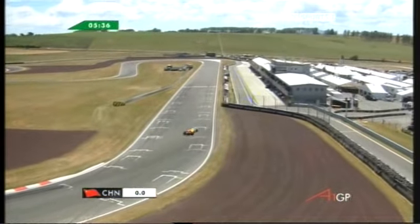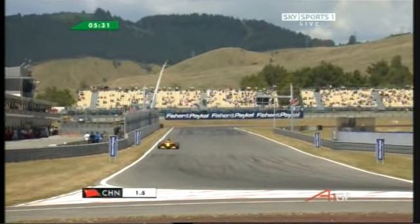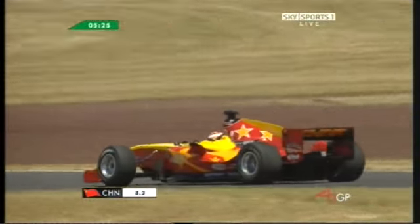Benchmark time from this morning, quickest lap so far of the weekend, went to Italy, a 1 minute 15.112. So that's what we're going to look to see, whether China, Frankie Cheng on a new set of Michelin tyres can get close to, or in fact exceed.